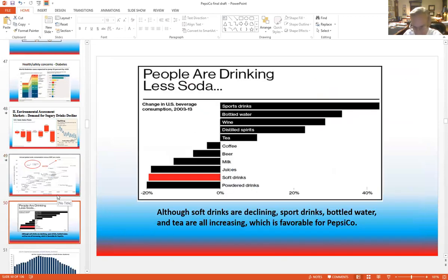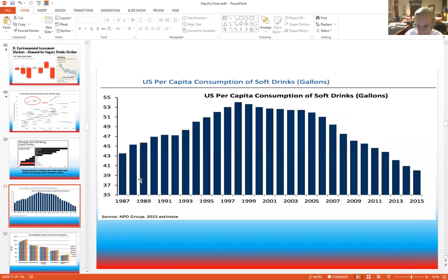As a consequence, again, where do we see the trends? Major declines in powdered drinks, which is, of course, in underdeveloped nations, but soft drinks, and even juices, and even beer. On the other hand, tea, wine, bottled water, and sports drinks like Gatorade. Those are the two biggies, and of course wine, which PepsiCo doesn't make. And so here's what's been going on year by year to the consumption of soft drink. And I don't have to interpret this for you. It grew up until the turn of the century, and it's been dropping like a stone since then. That's 18 years, folks.